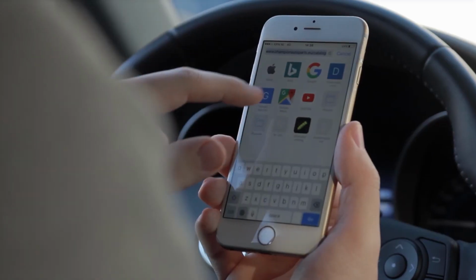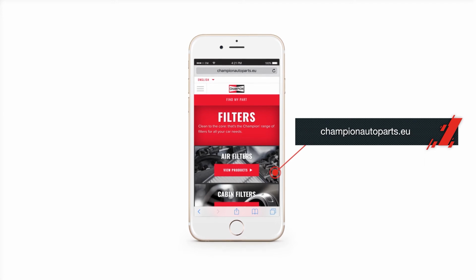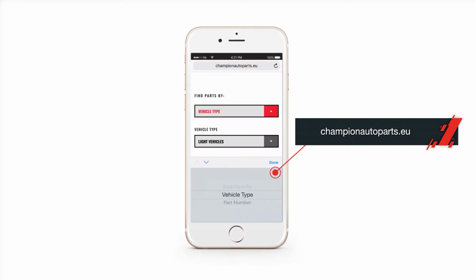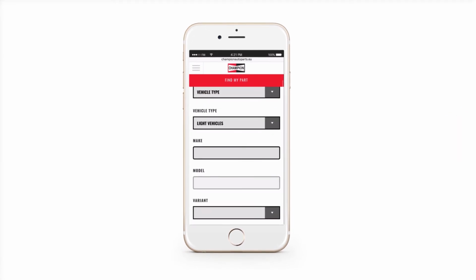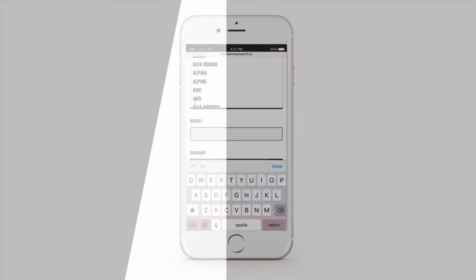This job is done. If you want to know everything about the type of parts you need for your car, check out Champion's website. I found the correct type for my car in the Find My Parts section on the Champion website. It describes everything extensively. Anyway, I'm happy with my new parts.